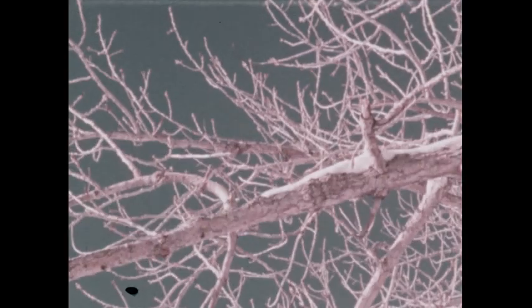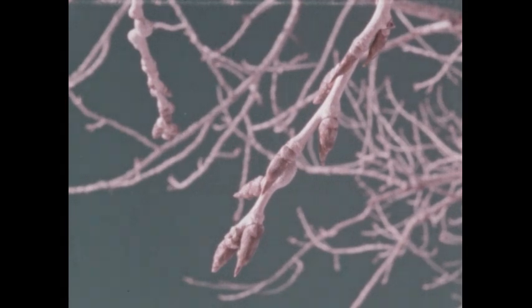The trees look bare and dead, and the smaller plants are brown and dry. But the trees aren't really dead. They've just changed for the winter. The leaves have fallen, but there are buds on the branches. The buds have tiny leaves folded up inside, and in spring, the leaves will grow again.